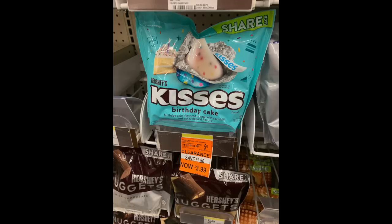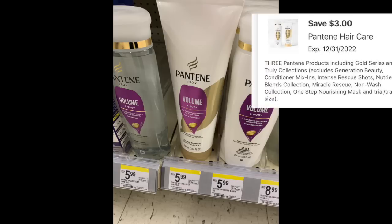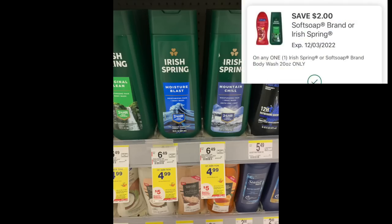I just thought it'd be super nice. And then I grabbed 3 of the Pantene volume conditioners. There's a $3 off digital, but a $4 off digital came off for me, so that's weird. And then I grabbed 2 of the Irish Springs at $4.99. We have a $2 digital.